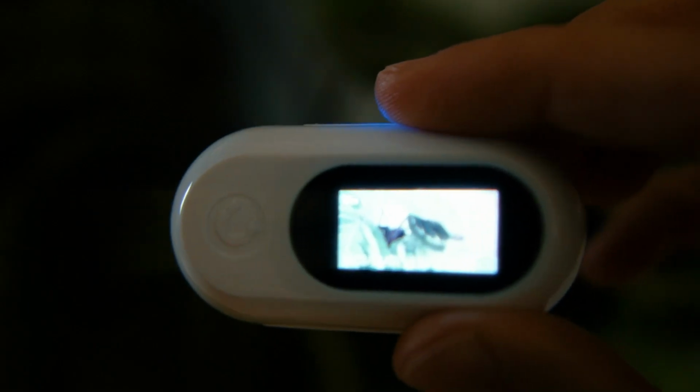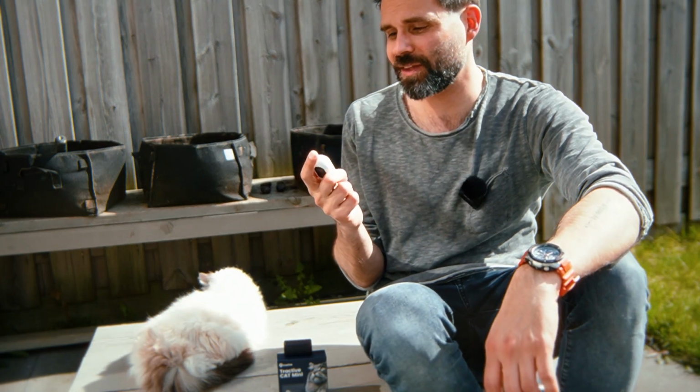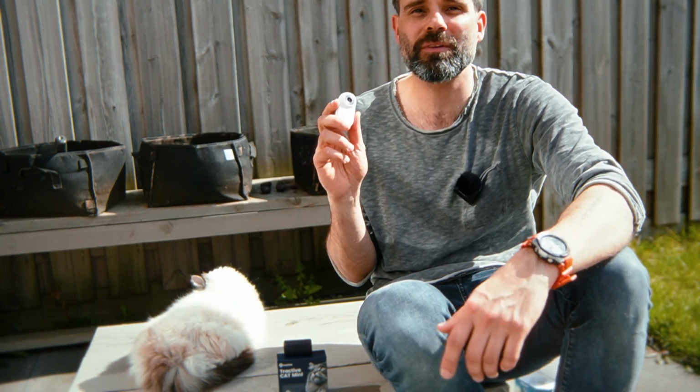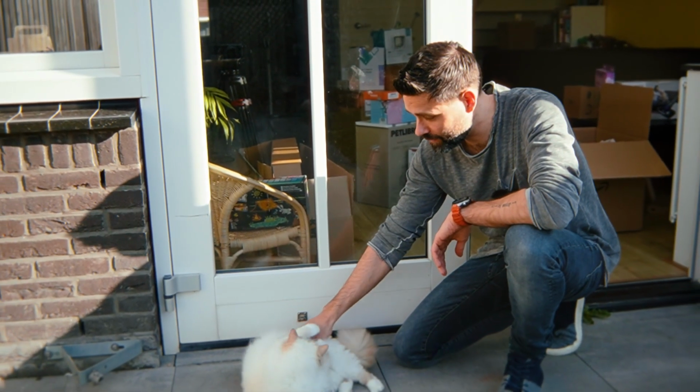It also has a small LCD screen so you can easily play back the videos, although I assume that's for my benefit and not for the cats. I feel like this is more of a gimmick than anything else. I think this is the sort of thing that you use a couple of times and then you forget you even had it. On to the next product for those who let their cats outside.